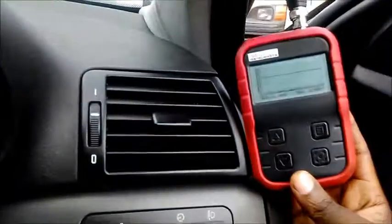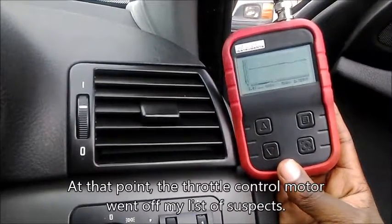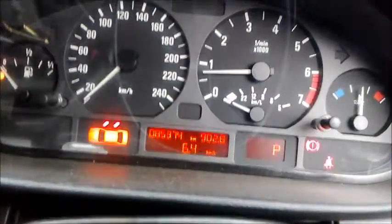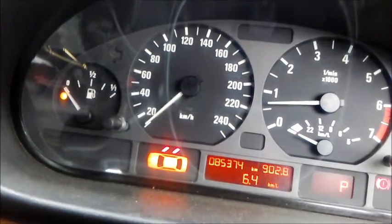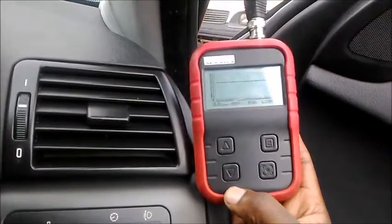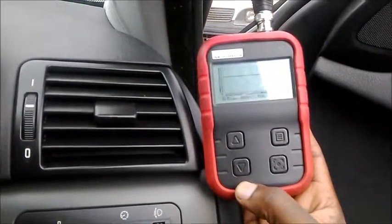Oh, it is trying to stabilize now, but the TPS signal is not changing at all. That's me stabbing the accelerator pedal. I think the TPS and the throttle motor are working fine. Now it's beginning to shake a bit, all the while the TPS values are kind of stable, but this is walking all over the place. The engine idle is quite shaky right now. TPS seems to be stable. It's gone up a little bit, I think. Just a little bit.